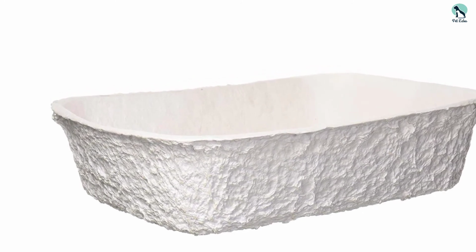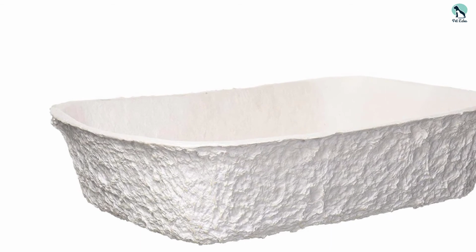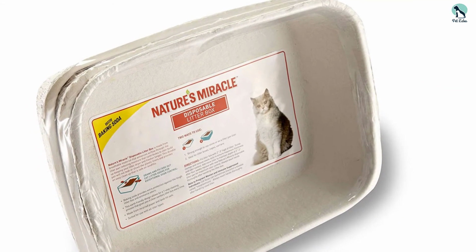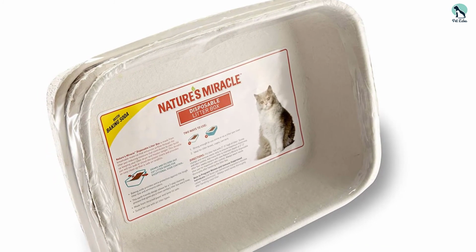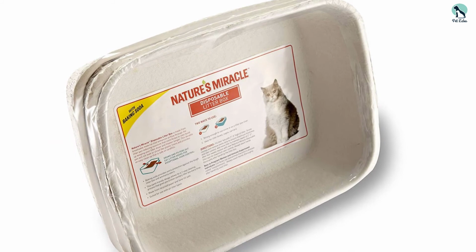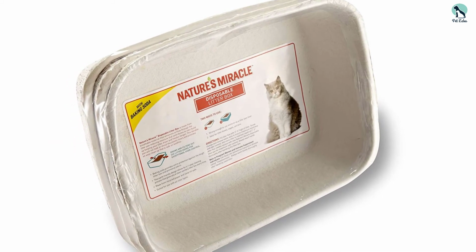You can get a manual cat genie with the brand name Nature's Miracle Disposable Litter Box. Does it have all of the answers to the query what was the best cat litter box? It is considered as one of the highest rated easy to clean litter container for kitty.